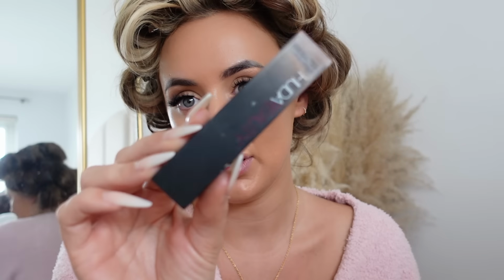Hang on, I'm going to put my contour on now. So I'm using this Huda Beauty foundation stick. I prefer using foundation for contour because I feel like it blends better, and I'm using it in shade Cinnamon.